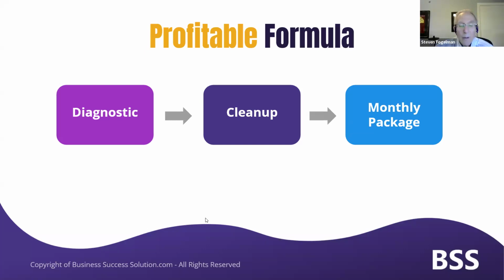Well, Lauren, what is this profitable formula? Let's dive into this and see how this actually works. This is an overview. The very first thing you want to do is that diagnostic. It is actually a paid diagnostic. This isn't where you're giving away a lot of information for free.